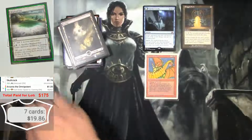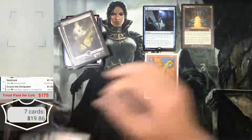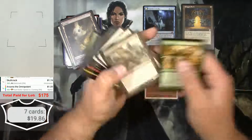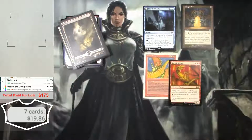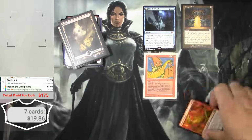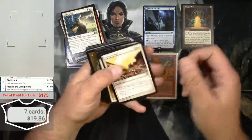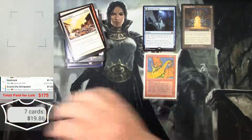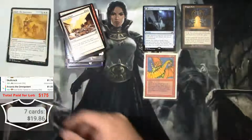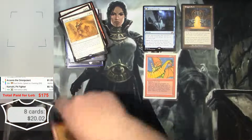Blighted Fen, not sure. Yeah. Oops. Yeah. Here's the new version of that, and it's not even worth scanning, I'm sure. Same with the Aegis Angel. They're technically rares, though. Actually, Winds of Wrath might be a little bit. Not enough. 53 cents is not going to cut it. Rally the Ancestors. Same kind of deal here. Kamal. Nope.